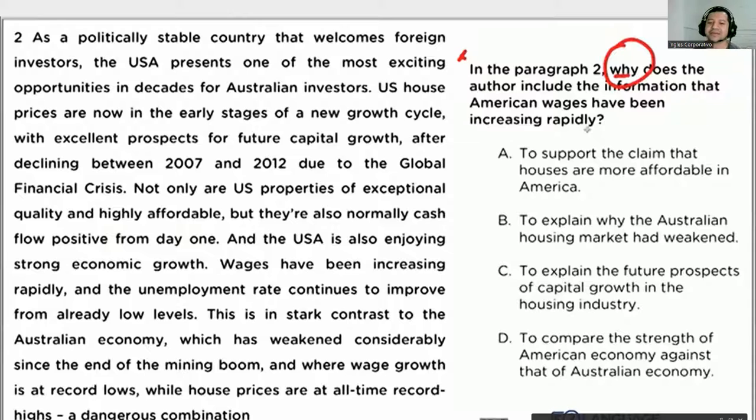Exactly. Very good, because it's comparing, right? The first part is talking about wages, right? Increasing rapidly, and unemployment. And the second part says it is in stark contrast, right? Stark contrast with the Australian economy. So it's contrasting, right? So probably it can be letter D, to compare the strength of the American economy against that of the Australian economy. What is the meaning of stark? It's like marking, right? It's like making clear or making obvious something, right? So that is the meaning of stark.